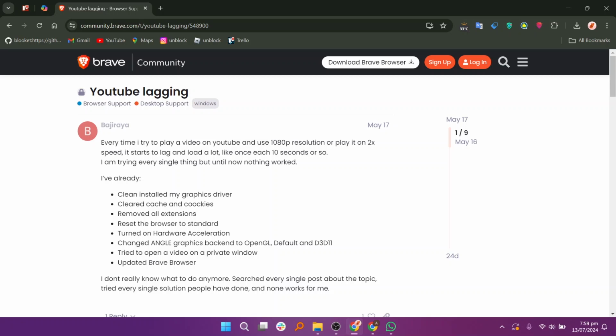Hardware acceleration utilizes your computer's hardware to improve browser performance. You can turn this on in Brave settings under System and then use hardware acceleration when available. Experiment with different graphics backends like OpenGL, D3D9 or D3D11 in Brave settings under System, then Advanced, then Graphics Backend to see which works best for your system.